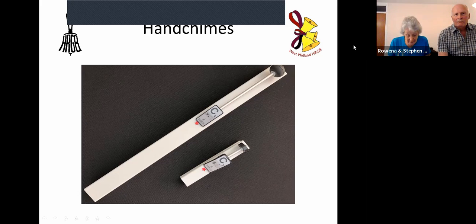And then one technique that we do not use is to ring a bell and then dip the rim into a bowl of water. I've never been able to reconcile the idea of dipping a musical instrument into water.